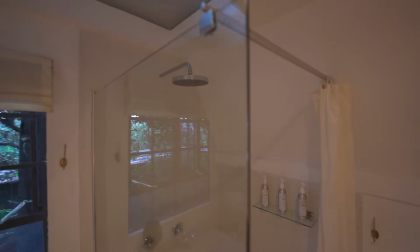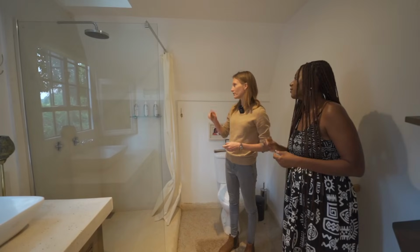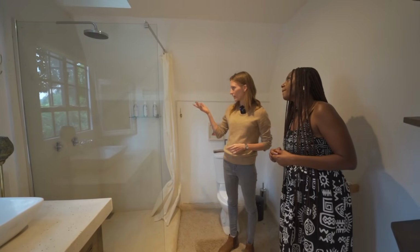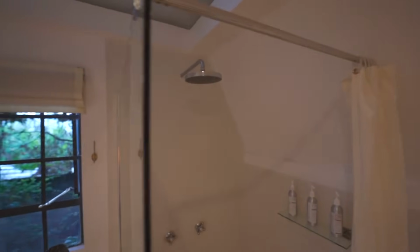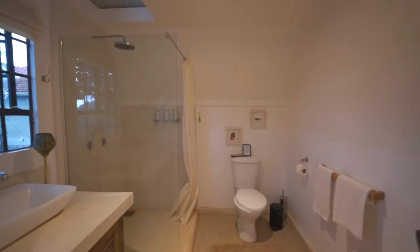Rain shower. Plenty of hot water. Is that terrazzo again? Terrazzo. Yeah. Okay. And then we provide our guests with handmade shampoo, conditioner, and body wash from a company in central northern Kenya, near Mount Kenya. They make lovely products.